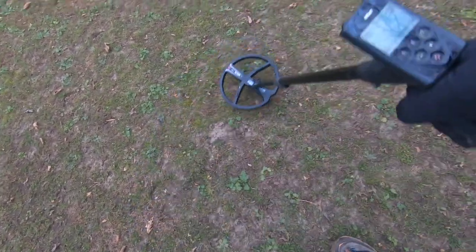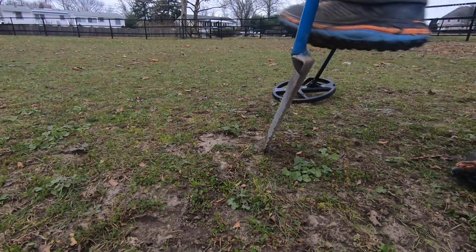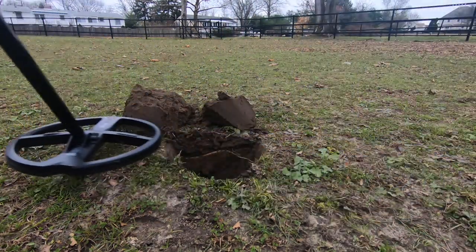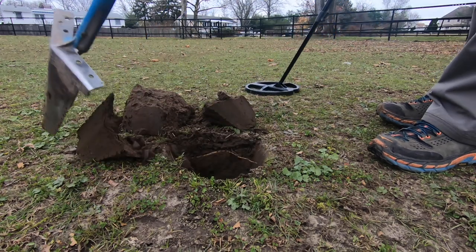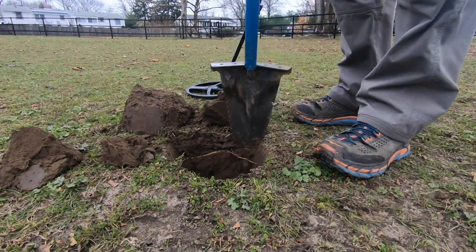I've got a solid 93, and considering I'm using the X35 coil at ID norm, that's pretty high. So let's see if it's too good to be true. It probably is, but I'm gonna go for it. Still in there. Still in there. I'll give it one more dig and then I'll go in with the pinpointer.